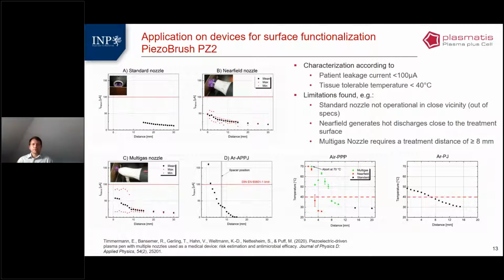It's quite nice. You have one basic device, you can exchange the head, and then you switch between all these discharge types, which is kind of a new trend coming up. And this is one of the first devices really having everything in motion. It's originally, I think, invented for surface functionalization, but also for gas treatment.